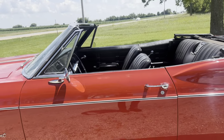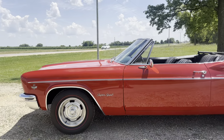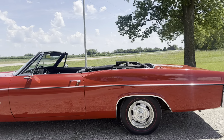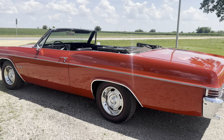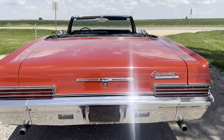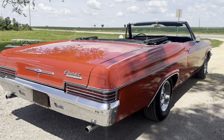I'm the type of person that whether the car is $5,000 or $105,000, I want it to be quality. So that's what I focus on. That's what we do here at Kinion's. And you'll see there's a couple lights that weren't working on this car, and they will get fixed.